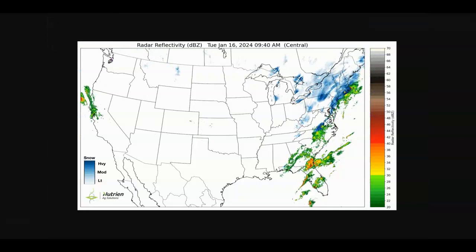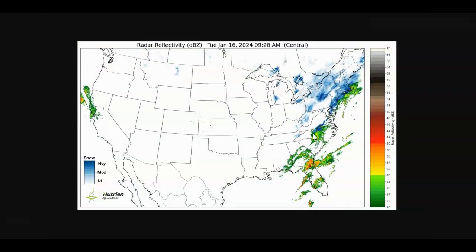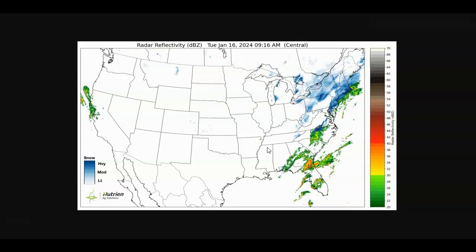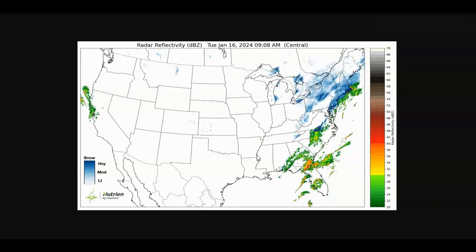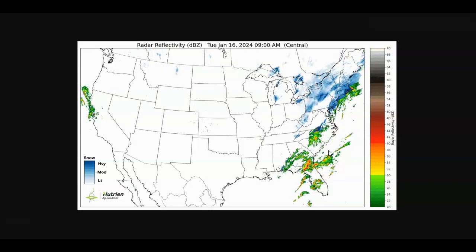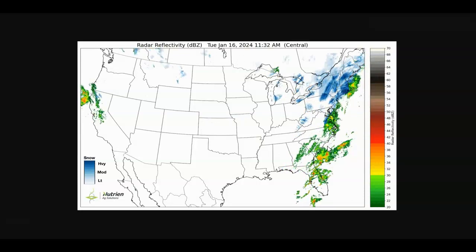Taking a look at our current radar, you can see where our rain-snow line was going into this morning. Quite a bit of contention among some of my friends and colleagues that live in eastern North Carolina and Raleigh and the Chesapeake Bay region or the Newport News, Norfolk region of Virginia. They are wondering, everything outside looks and feels as though it's ready to snow.